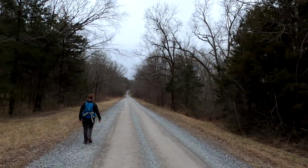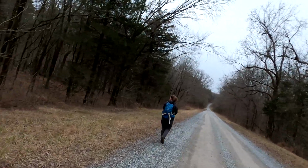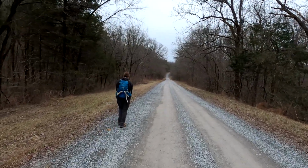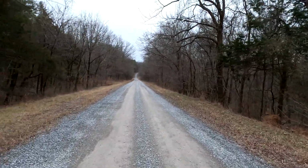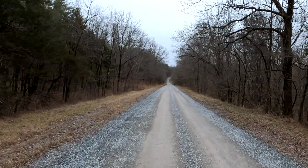Back on the road, almost to the truck. Hiked about 2 miles. Ain't bad for a late start hike. So we got to see some really cool bluffage. We got the whole banding stuff. That was just awesome. That made the whole trip. Yep, that made it all really worth it.